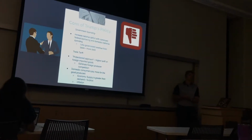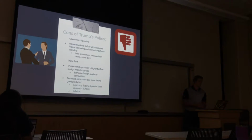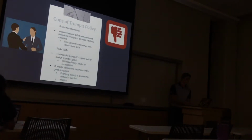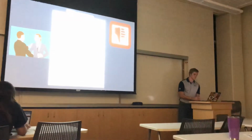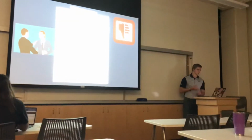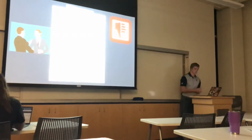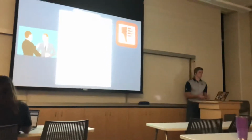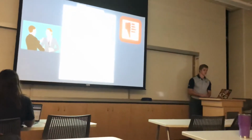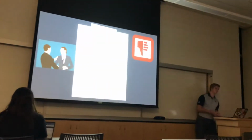Now here are some cons of his policies. Government spending definitely increases the national debt. We have a lot of money being spent on military and domestic spending, which can include creating jobs and things like that. This means less government revenue from taxes, which equals more debt for our country. Also, the trade tariff.